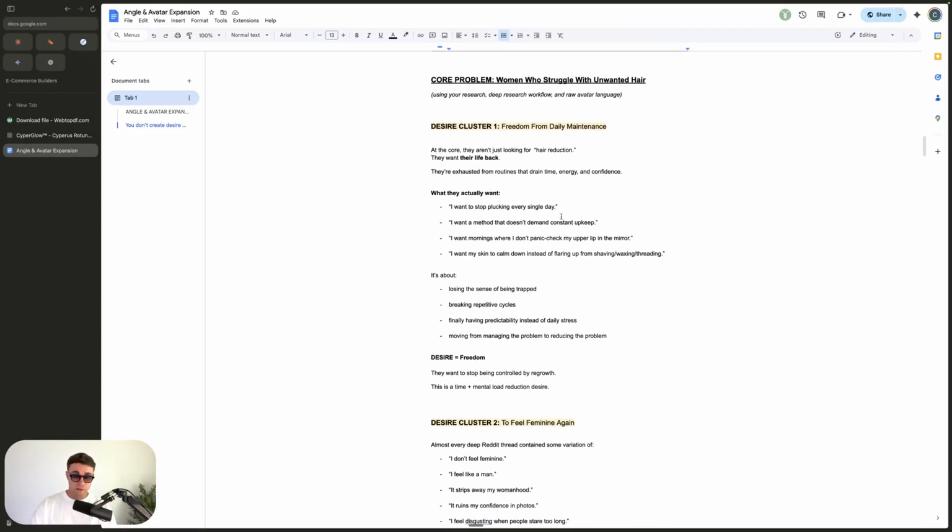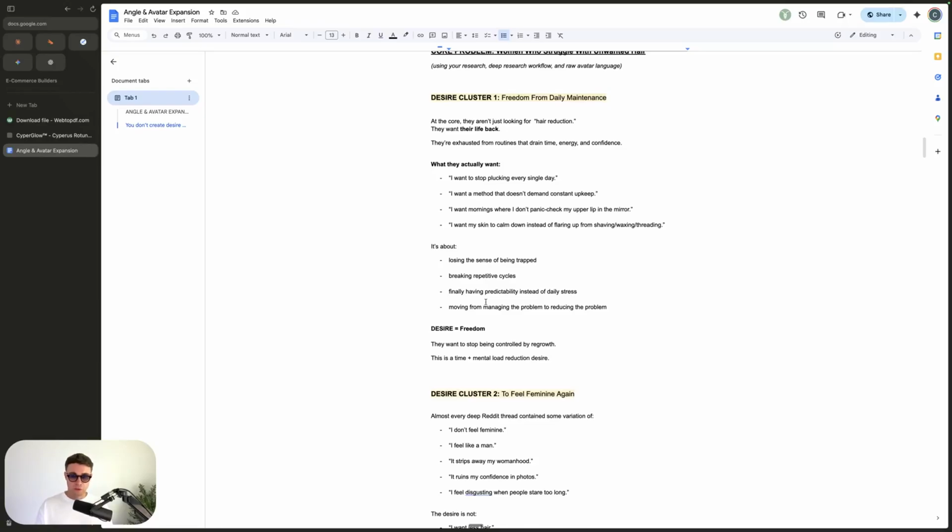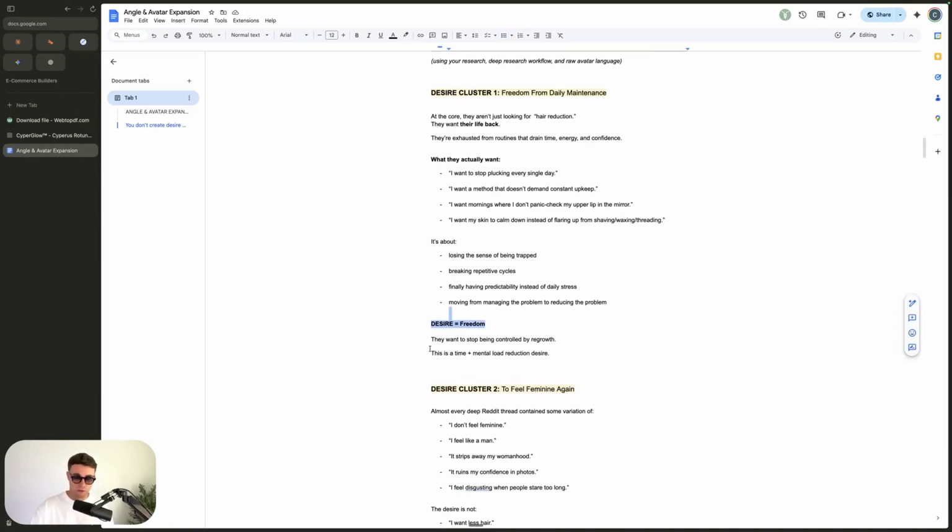What they actually want is, and this is again pulled directly from their language, this is what our ICP has actually said: I want to stop plucking every single day. I want a method that doesn't demand constant upkeep. I want mornings where I don't panic check my upper lip. I want my skin to calm down instead of flaring up from shaving, waxing, or threading. So this one was really about losing the sense of being trapped, breaking repetitive cycles, finally having predictability instead of daily stress, and moving from managing the problem to actually reducing the problem. And as I mentioned, this desire is the freedom cluster. They want to stop being controlled by regrowth. And this is a time plus mental load reduction desire.